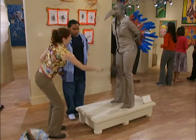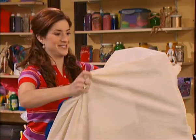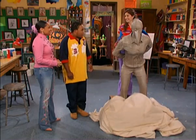In the That's So Raven episode, Art Breakers, we needed to transform Raven into a statue. So we actually created a statue version of Raven as a prop for her to play against on the show.